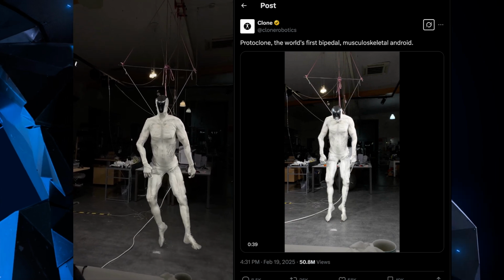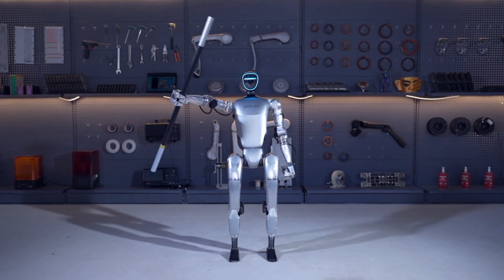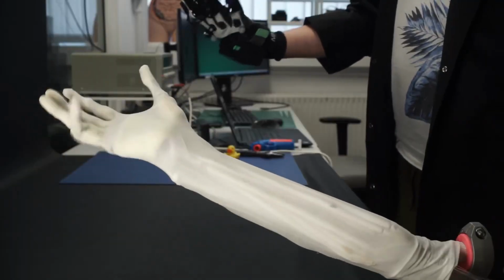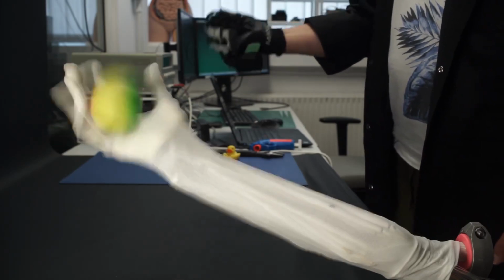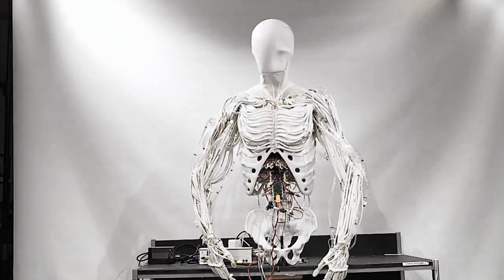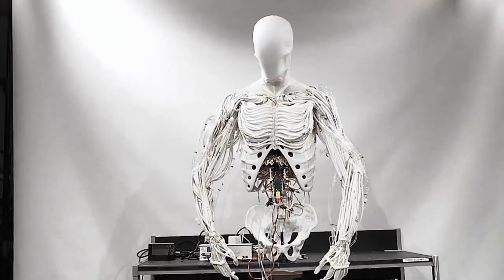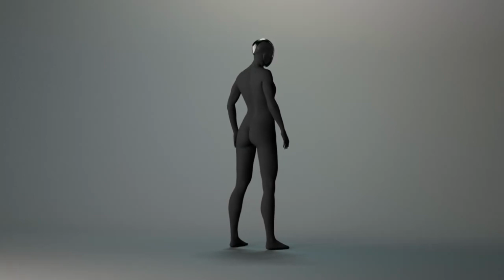What makes this robot different from others we've seen like Boston Dynamics' Atlas or Tesla's Optimus? It's all about biomimicry, creating technology that mimics biological systems. While most humanoid robots use traditional motors and rigid components, Protoclone is built from the inside out like a human body. What truly sets Protoclone apart is its comprehensive biomimetic design, based on 4 integrated systems that mirror human anatomy: muscular, skeletal, nervous, and vascular. Let's break down each one.